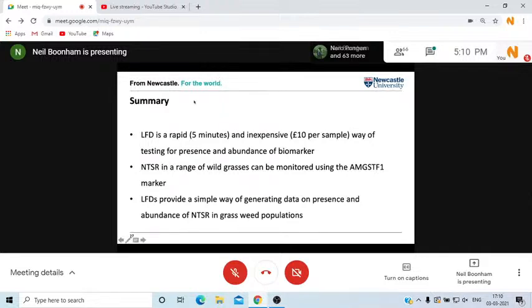So in summary then, the lateral flow device is probably the most rapid of all of the tools that we've got. Only takes about 5 minutes, and it's inexpensive, costs about £10 per sample. We do need a little bit of equipment here, but it's much less expensive to read the intensity of a line on a lateral flow device than it is to read the results of a Gini reaction. So we can test for the presence, and we can test for the abundance of the biomarker. And for blackgrass resistance, we're interested in the abundance, and we do at this moment use a reader. The reader that I showed you in the picture is about £200, but we've started now to use readers based on a smartphone.